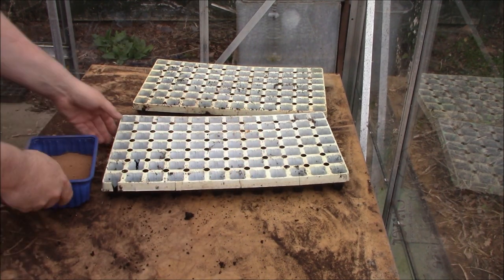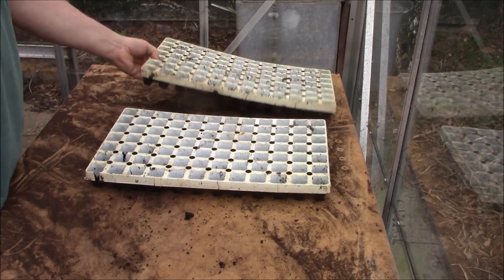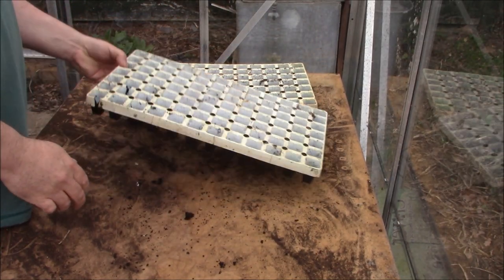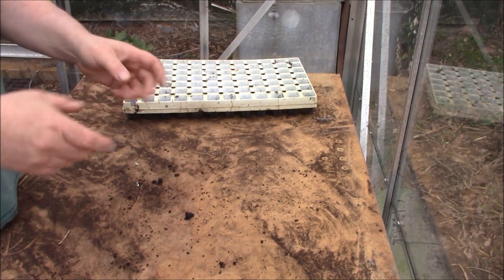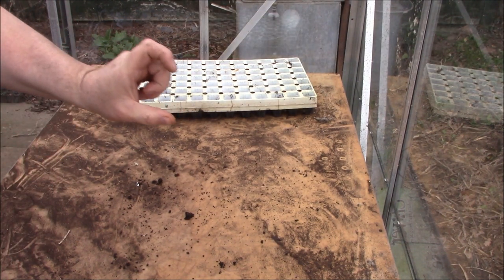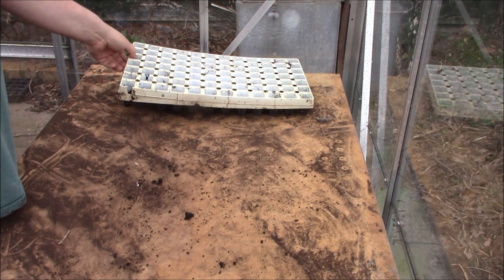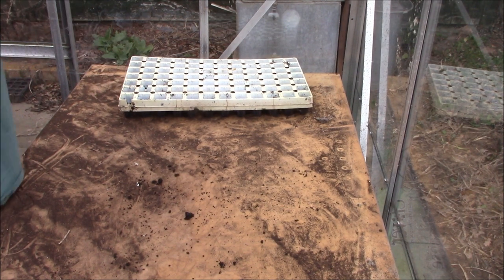So the first thing I'm going to do, I want to plant the onions. I want to put a few seeds in each one of these cells, and then basically what I'll do is pick out the weaker ones, just leaving one strong one in there, and then I'll be able to transplant from these trays directly into the ground. So the first thing I'm going to do is mix some compost.